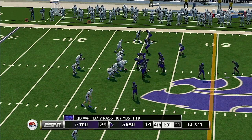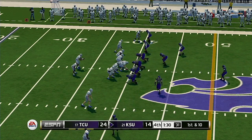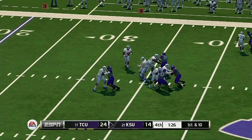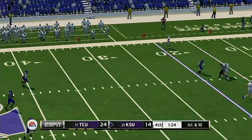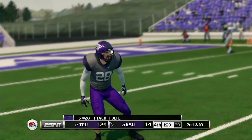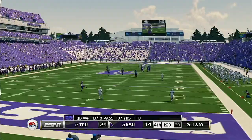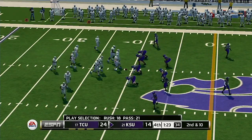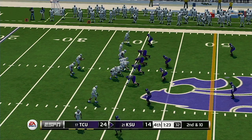Ready? Ready? He's going to go for the home run. The defender had it and then dropped it. Great reaction to get his hands in the way of that pass. That's not an easy play to make. That makes it second and 10. From their own 39-yard line, it's second down.